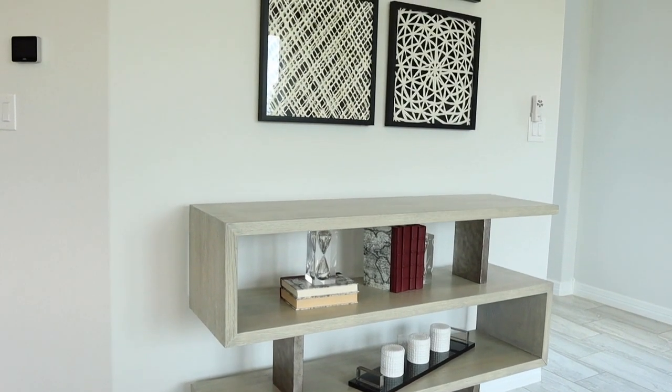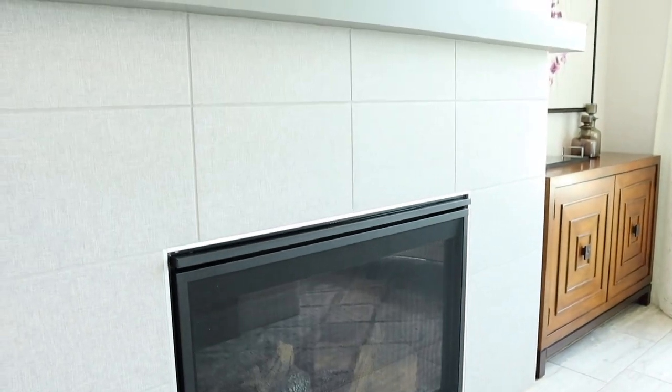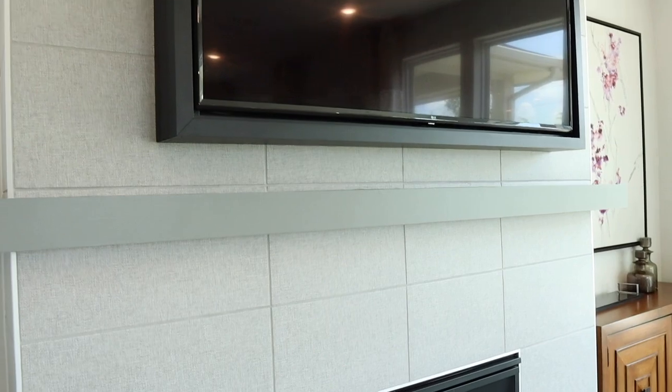All right guys, here I'm just giving you different views from different points of the home. We'll go ahead and take a closer look in the kitchen in just a sec.